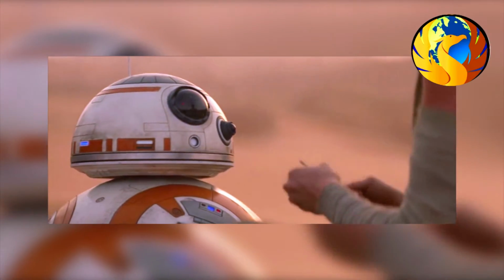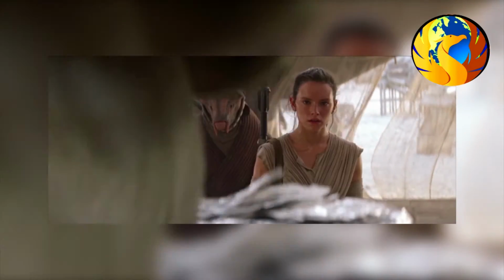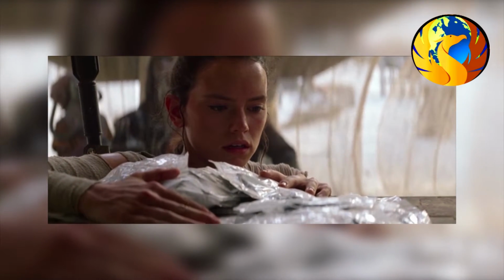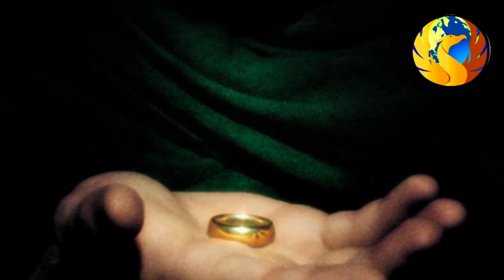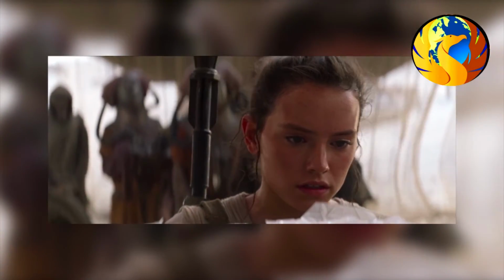This is the first time Rey acts like a hero, and it's expanded on later when Rey refuses 40 portions for the droid. When Rey makes this choice, her hero's journey begins, and it's the same for all other mythic heroes. Neo has to have the choice of the red or blue pill. Frodo has to have the choice to take the ring or leave it. Only by giving the character that choice can they truly become a hero.